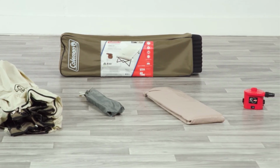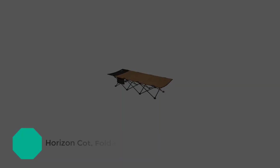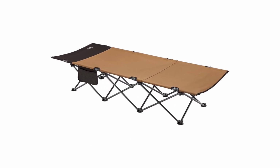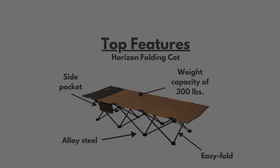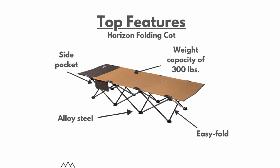Quick inflation is achieved with a 4-battery pump, battery sold separately, and an integrated side table with cup holder adds convenience. Number 5. Horizon Cot Foldable Camping Cot. The Horizon Cot Foldable Camping Cot by Mountain Summit Gear is designed for the ultimate outdoor experience, allowing you to spend less time setting up camp and more time lounging under the stars while creating a comfortable sleeping surface for the outdoors, usable with or without a sleeping bag.